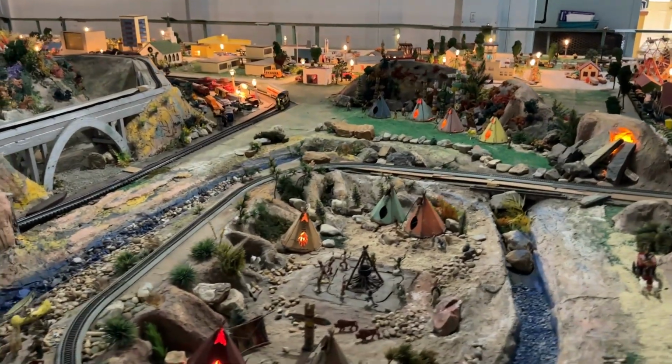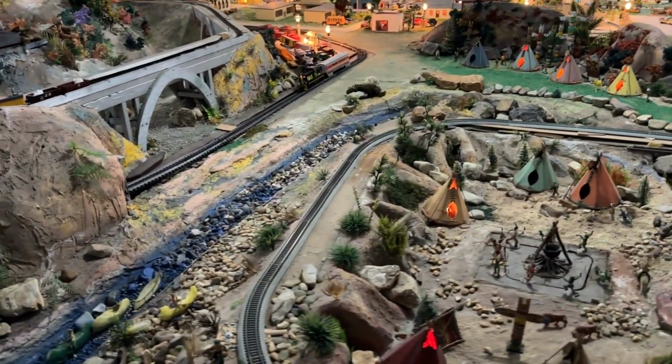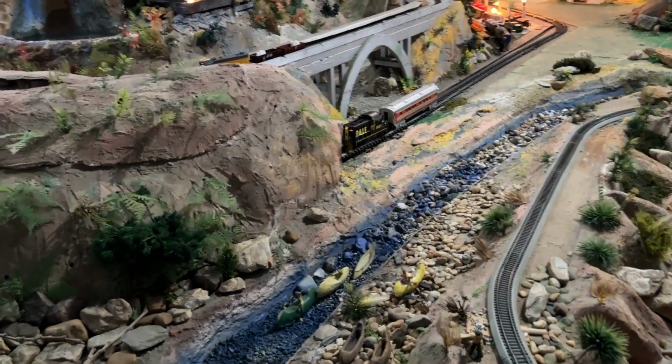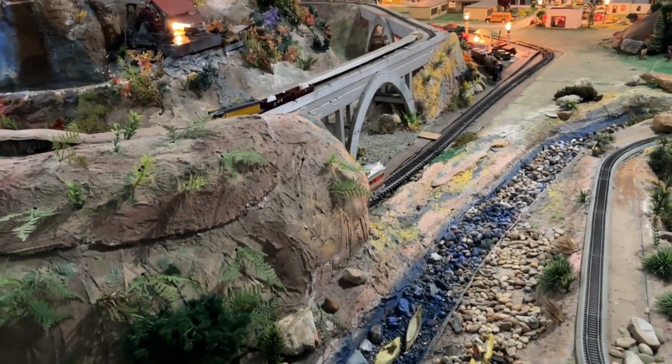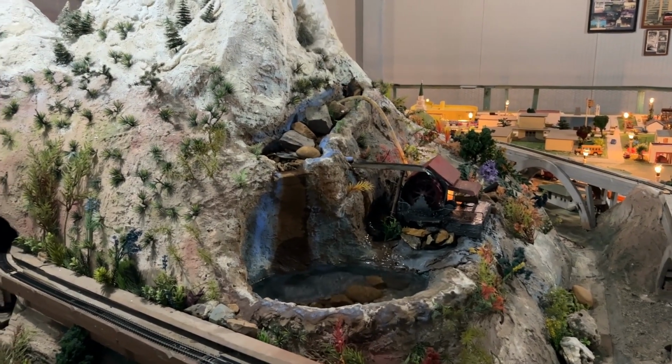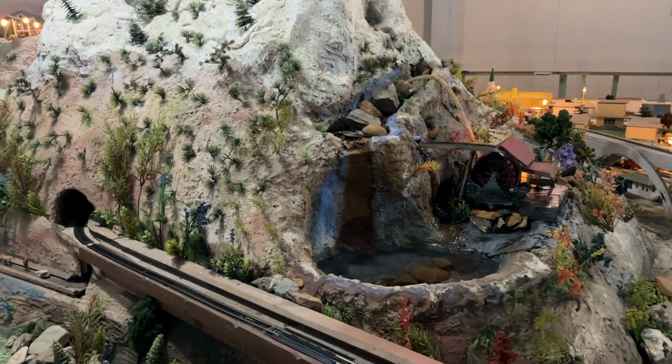In 1962, Moshinskie moved Tiny Town from his native Baton Rouge to Hot Springs, Arkansas, where it is currently located. He continued to operate and add to Tiny Town over about 60 years until his death in 1998.